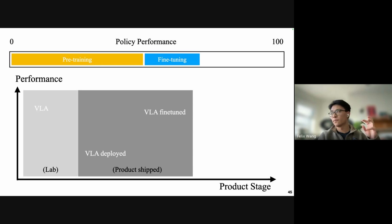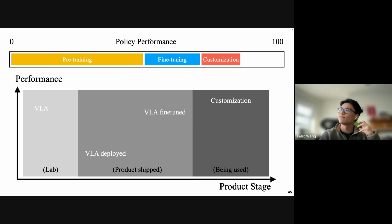But even now, the fine-tuned version of the VLA has adapted to the visual statistics of your new environment, there still may be tasks that it will fail, right? In those cases, can we allow users on the job to do some quick fixes? And that is the customization techniques I proposed that summarizes my past work.